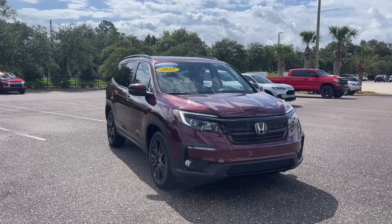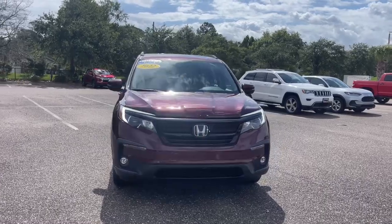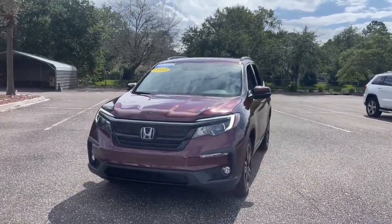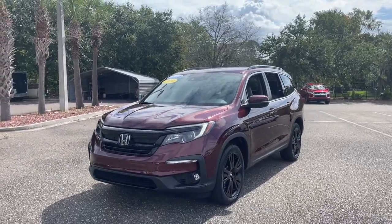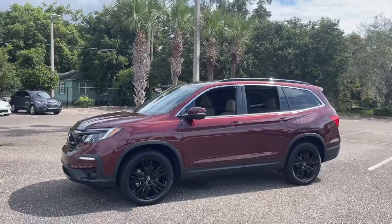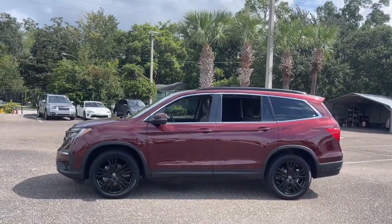Enjoy the view of this 2022 Honda Pilot. With less than 5,000 miles on the odometer, this vehicle provides excellent value. Give in to your craving for an SUV that's both rugged and refined. This Pilot is versatile, spacious, and designed for all-weather adventure, as well as comfortable cruising.